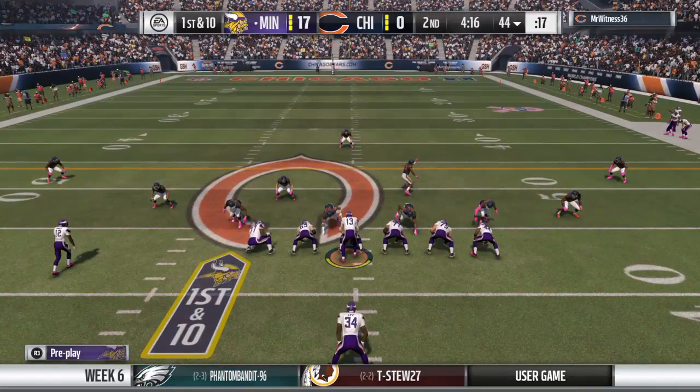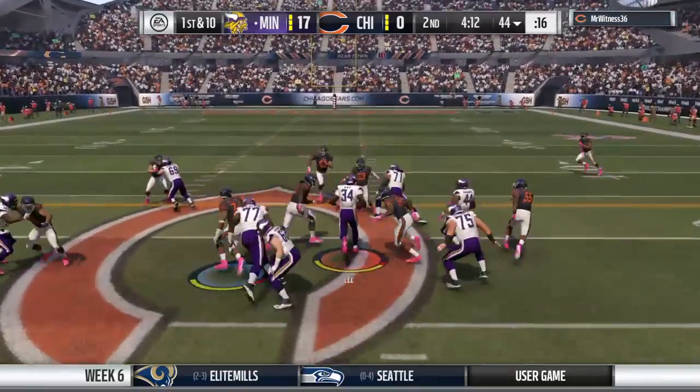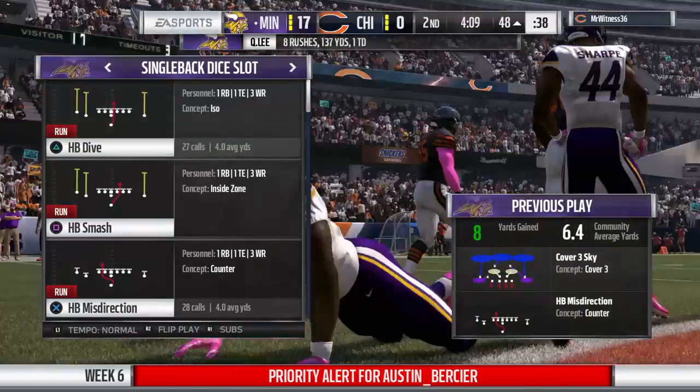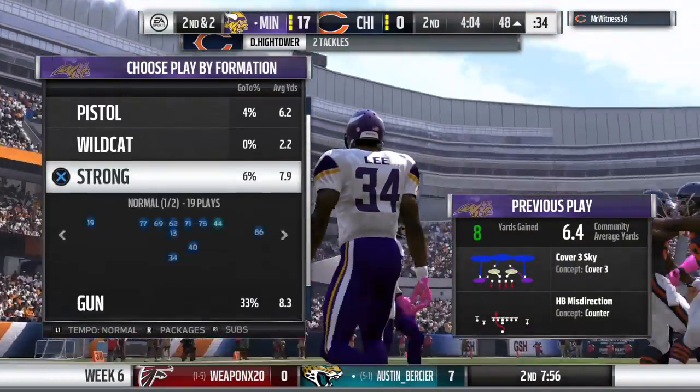Here we go now. Now a handoff here to his running back. And he'll get this across midfield to the 48. A good run there on first down, and it'll leave him with a 2nd and 2.